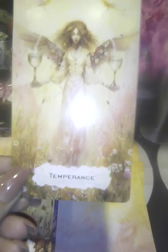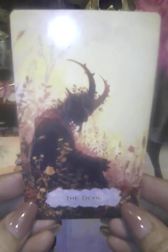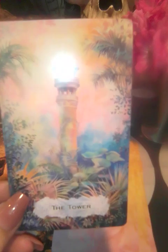I don't want to have to do this with every card for you all. So, you all cannot even see the pink that goes in it. Let's see if you can back here. No. That kills me. There we go. A little bit better. It just breaks my heart. There's the devil. And even the devil is like, I like this card. This is the Tower. Which is even an awesome card too.